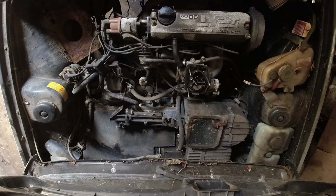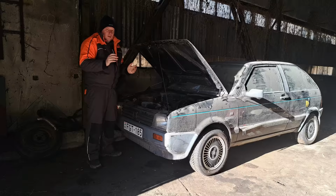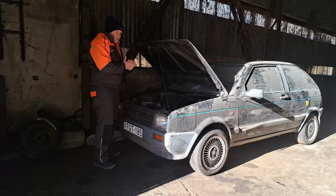Then just take the spark plug out, and what you can see on the video as well, the spark plug is in nearly mint condition, so everything looks perfect. Right, so the plugs have been taken out, all the plugs. I just sprayed a bit of lubricant down there just to moisten the cylinders.